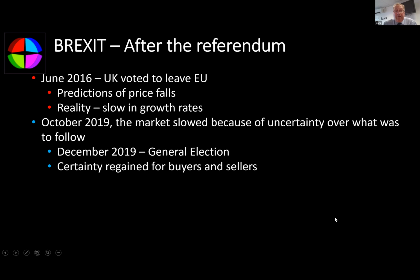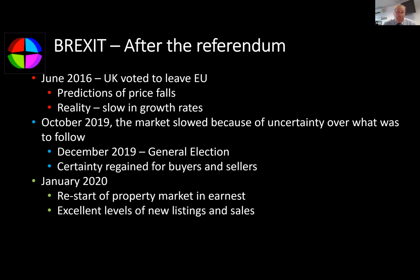Far from falls, we've actually seen a slowdown in the growth rate of property prices, but generally, apart from an occasional blip, the property market has continued in a healthy vein, and with rates of increase. At the end of last year, when we were supposed to have been leaving the EU, the market slowed again, principally because of the uncertainty of what was to follow. Also, traditionally, this time of the year begins to slow anyway.